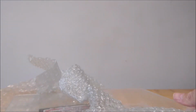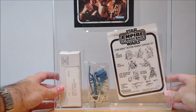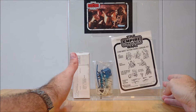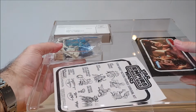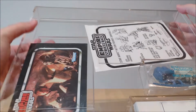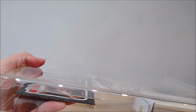Oh, alrighty. So I can just about get this in frame. As you can see, this is the Star Wars Survival Kit mail away offer, and this one actually came in a GW acrylic case, ready to go. Now this should be a slide bottom case. I've got a couple of other GW ones, but not one quite like this. Where am I going wrong? Actually, you know what? Let me take a look at this. I think it may have come off its runners.